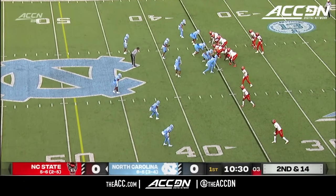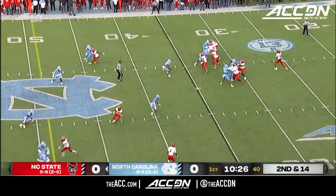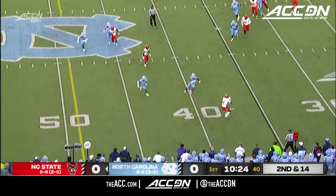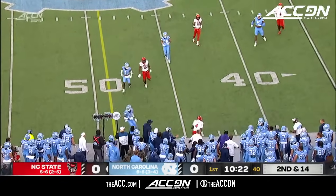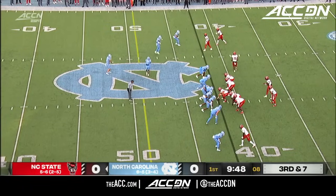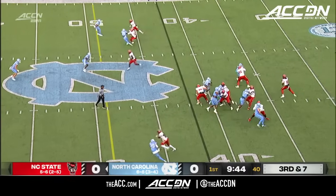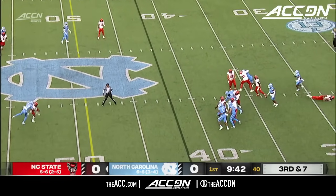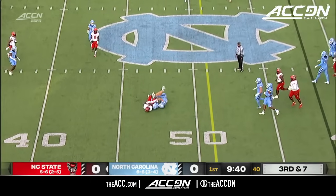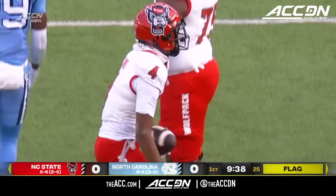Play clock inside of 5 as Bailey changes it up again. Just gets the play off in time. And he has all kinds of time, and he has a receiver. That's Dakari Collins. Makes the catch. Picks up a chunk of the yards long. And they bring all kinds of pressure. Bailey has a receiver. That's a nice catch by Collins. Had to go behind him to get it, and he picked it up, 1st down. Got a flag on the play.